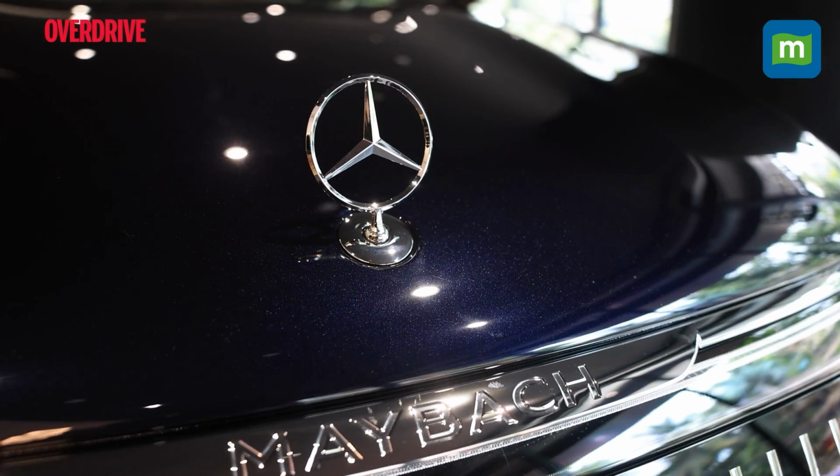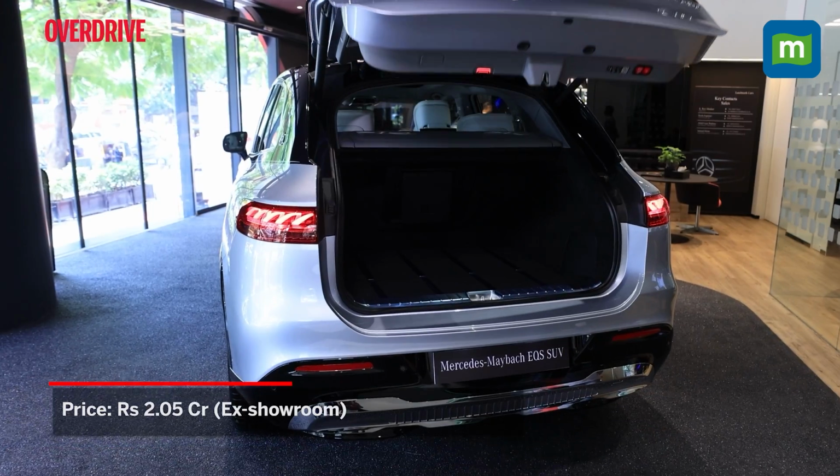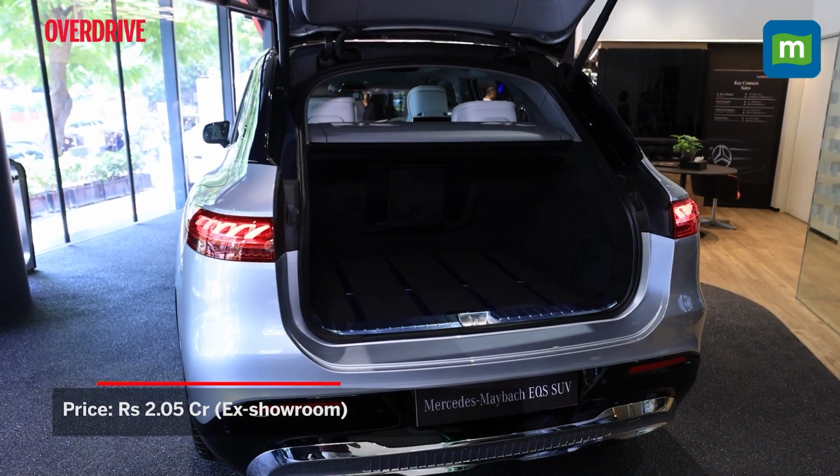The Mercedes-Maybach SUV launches in India on September 5th and is expected to start from Rs 2.5 crore ex-showroom.